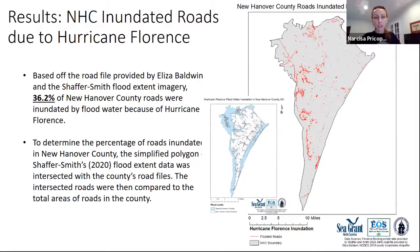But what we did next is we took a data set published by Schaefer and Smith in 2020 that had mapped out, using radar and other satellite data, the actual maximum flood extent from Hurricane Florence. So we essentially looked at that and did the same kind of GIS-based approach to look at what actually was inundated in New Hanover County as far as infrastructure. And about 36% of the roads in New Hanover County were at some point in time during that event inundated or had standing water on them. So that's a huge number.